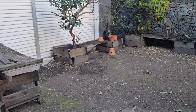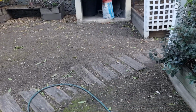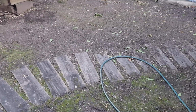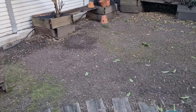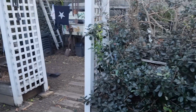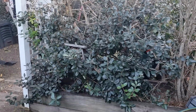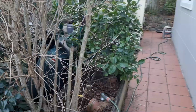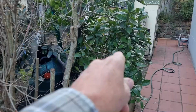So apart from the solar system, the other big thing that's happening soon is, as you can see, and regular viewers have heard me saying for a long time, this side gets no sun. This is the south side. So the plan is that all of this pretty much is going to go. So the central garden here, which is the pomegranate and the feijoa, that's going. The little orange beside it, I'm going to try and cut that right back to nothing and relocate it. That's him there.